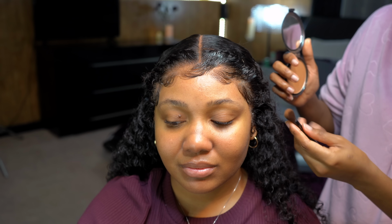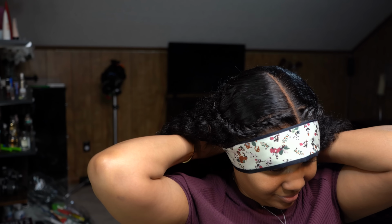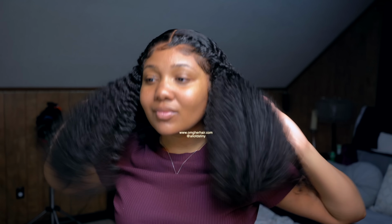I'm always doing so much for myself. So to be able to just get someone else to do it for me and to treat myself, I love that. So after taking off the scarf, this is what we have. Y'all, it looks so good. I went home, I just put a bonnet on. When I took my bonnet off, it still looked exactly like this.